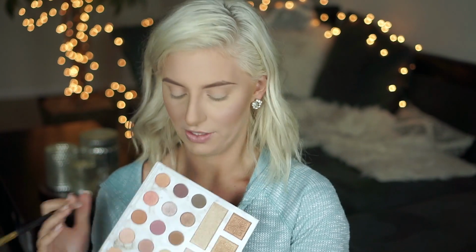Ooh, what color should I do next? Ooh, they're all so pretty. I honestly can't decide. I want to do all of them. Just want to apply all of them all over my face. Okay, calm down. I'm just gonna use this brown one right over here at the bottom.